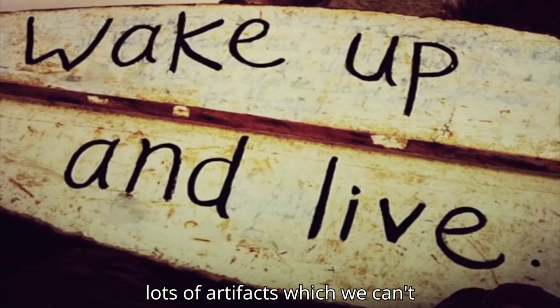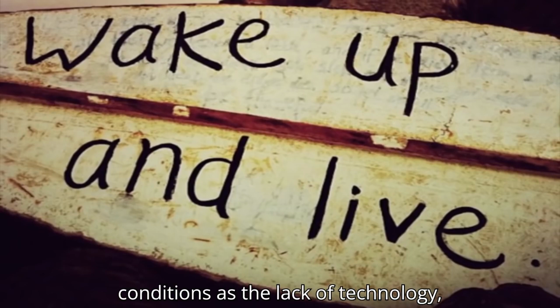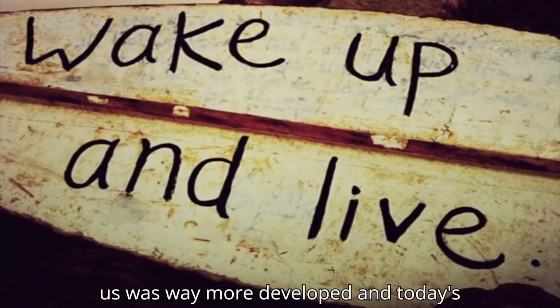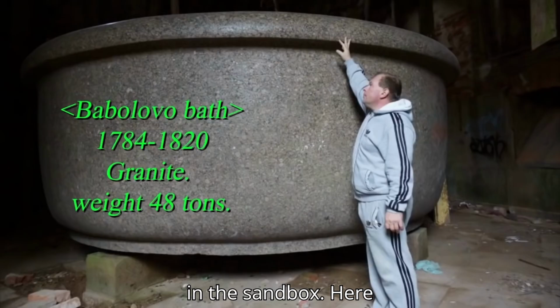Today we have lots of artifacts which we can't repeat because of certain conditions, such as the lack of technology, equipment, or specialists, and which are evidence that our civilization 200 years ago, and before that, compared to us, was way more developed, and today's society are just kids in the sandbox.